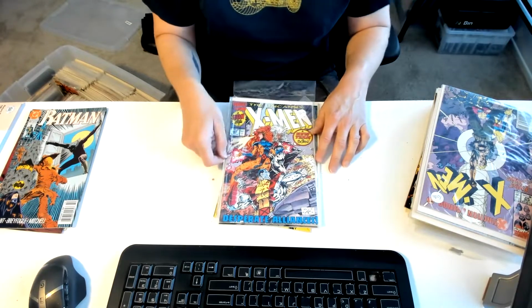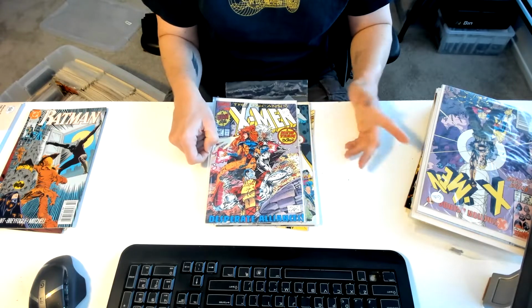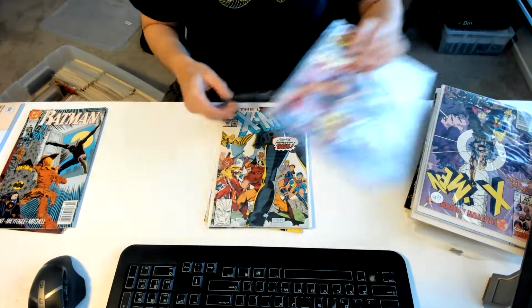Here's an X-Men. Uncanny X-Men. This, I feel like this is the first appearance of somebody. I feel like I had 2 copies of this for some reason. I think, is that Will Portacio art? Yeah.